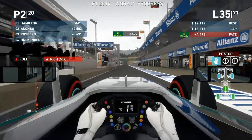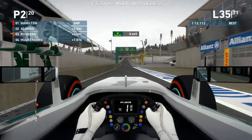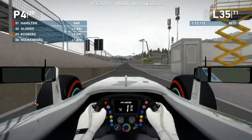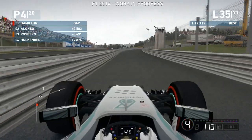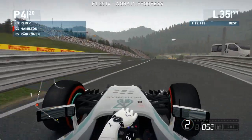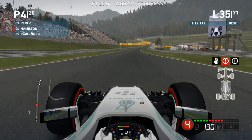Good stuff there. Not an amazing stop, 3.7 seconds nearly, but not a terrible stop, was it? I don't even know what it says, 0.6 seconds on your screen there. But yeah, anyway, going to come out of the pit lane in 4th place here. You're going to be like, oh, you came out behind the Red Bulls, haven't you? Well, luckily not. The 2 cars in front there that you can see are Perez and Hulkenberg.